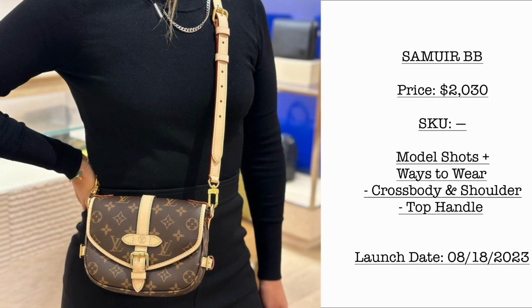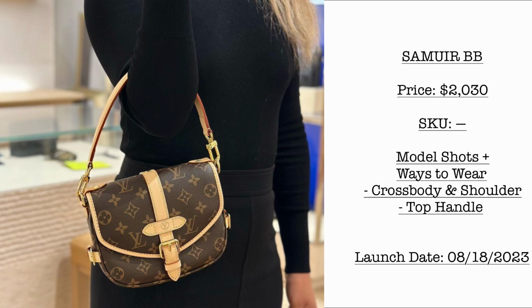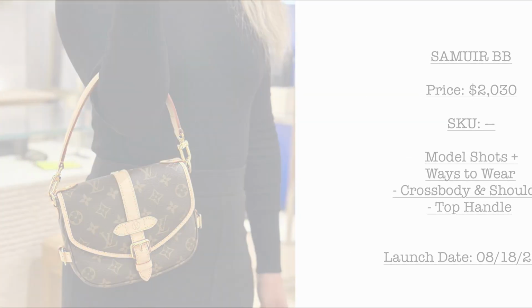And then here we have the model shot. So as you could see, the detachable strap is just like the Speedy bandolier, so you could easily adjust it and you could easily remove it, and you could wear it as a top handle like this, wear it on date nights.